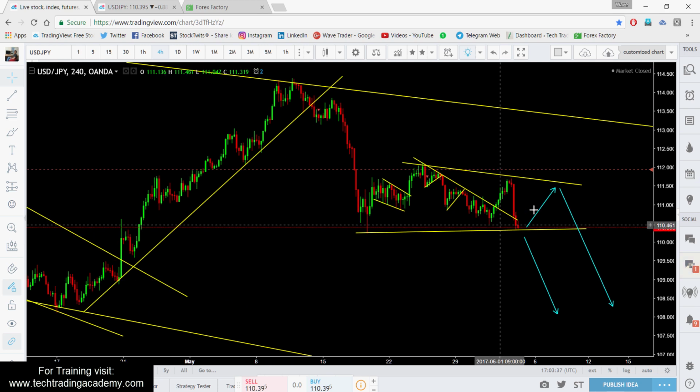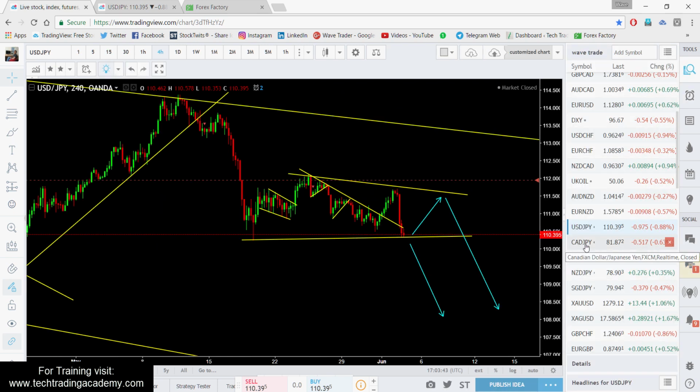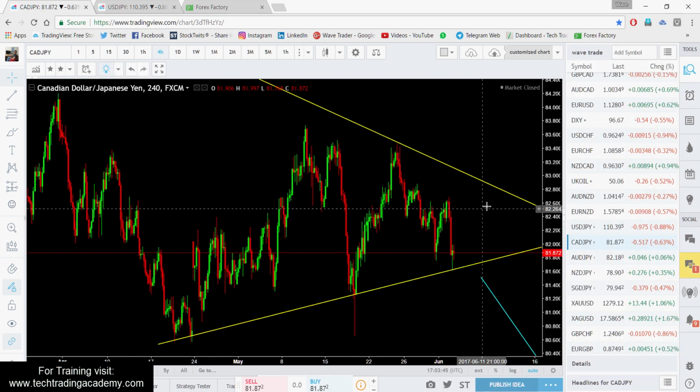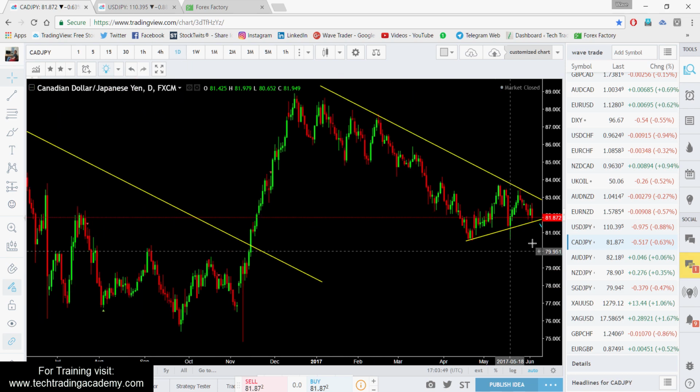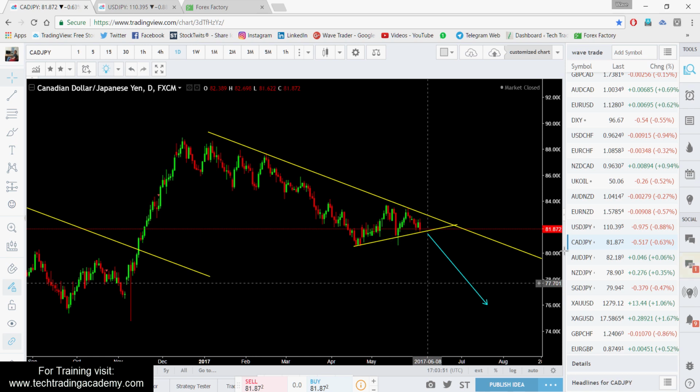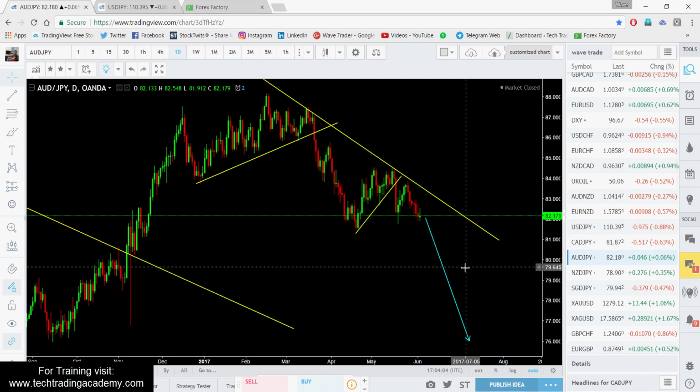Okay, no worry. We're gonna see price action here and here. What we're gonna see? CAD yen is not a big trade over there. I mean, not a big trade setup over there. Why is there not a big trade setup over there? Because we are having a daily sideways correction. So we'll see how this daily sideways correction will unfold, and quite similar here as well.